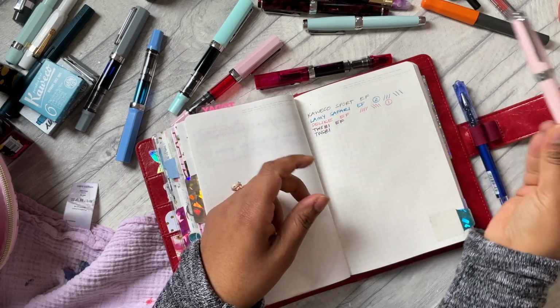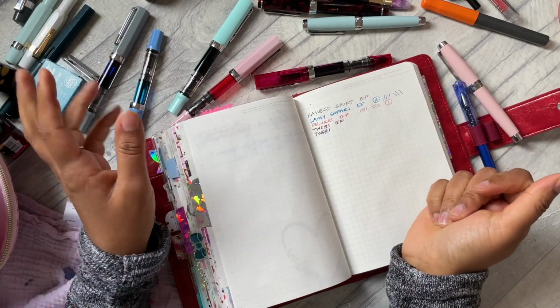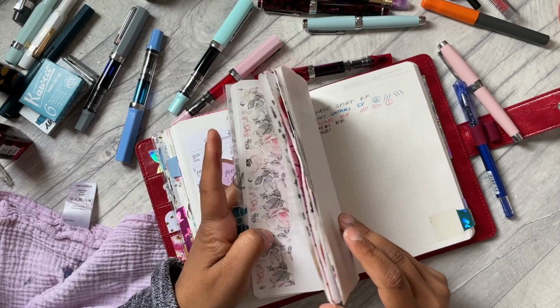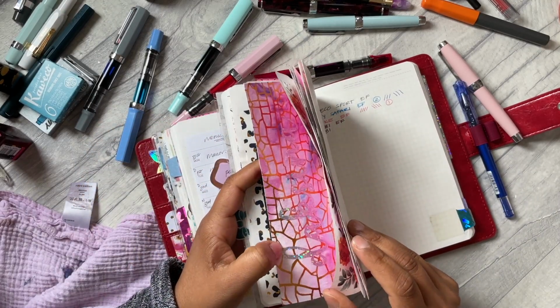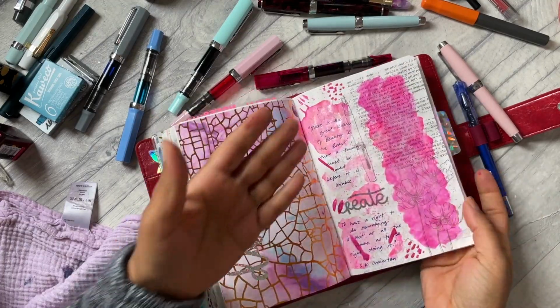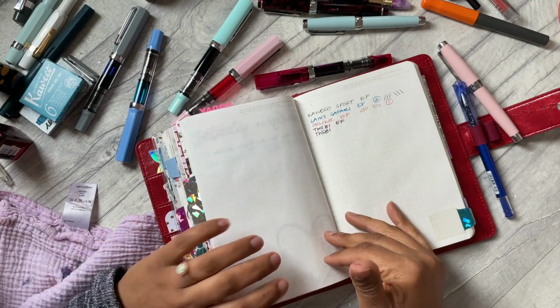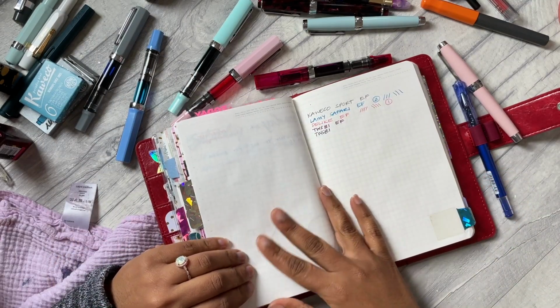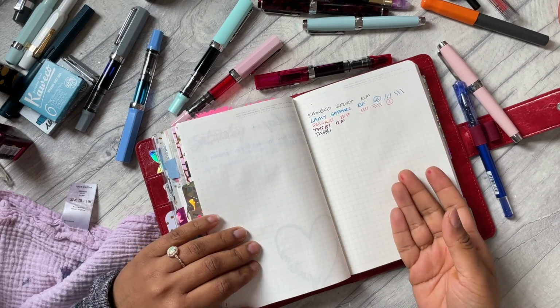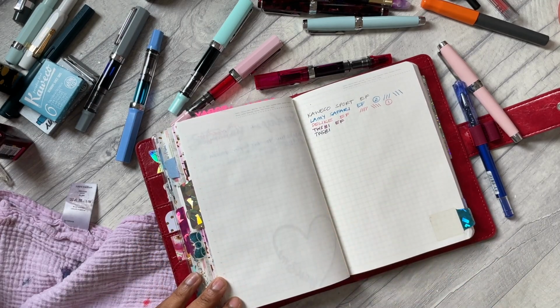So that's kind of a shame, but I've found other ways of using them. Let me show you here. I don't think I used them. Anyway, I use them just in journaling. But yeah, that is a shame, but that's one of the issues you'll come across with a fine or an extra fine nib.